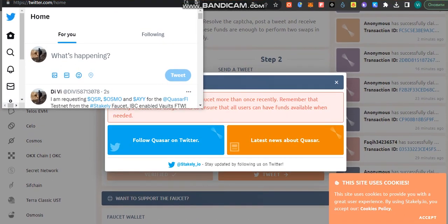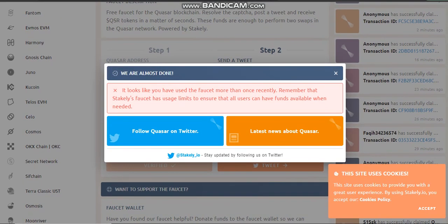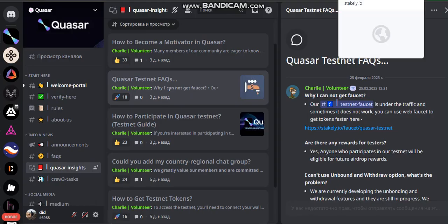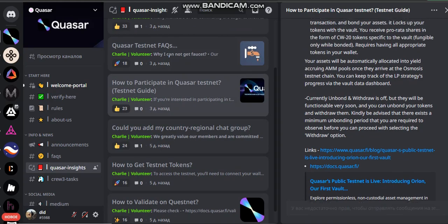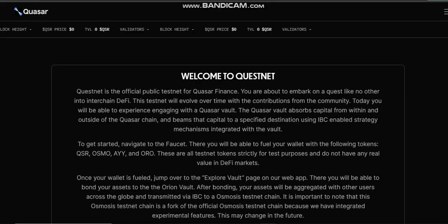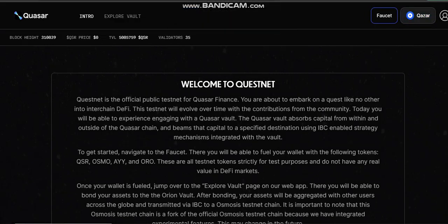Introducing Orion, our first vault. Quasar created IBC-enabled vaults as vehicles for decentralized asset management. The first vault is called Orion and uses an auto-compounding, multi-pool strategy on Osmosis. The vault deploys liquidity contributed by users into 3 different pools to earn yield. It then automatically reinvests accrued yield into the same liquidity pools. Users can choose to remove liquidity from the vault and cash in their returns at any time.